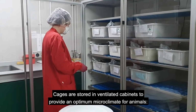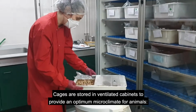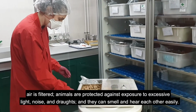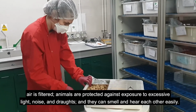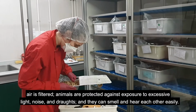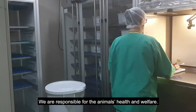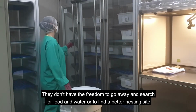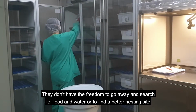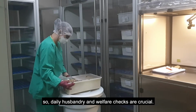Cages are stored in ventilated cabinets to provide an optimum microclimate for animals. Air is filtered. Animals are protected against exposure to excessive light, noise, and drafts. And they can smell and hear each other easily. We are responsible for the animals' health and welfare. They don't have the freedom to go away and search for food and water, or to find a better nesting site. So daily husbandry and welfare checks are crucial.